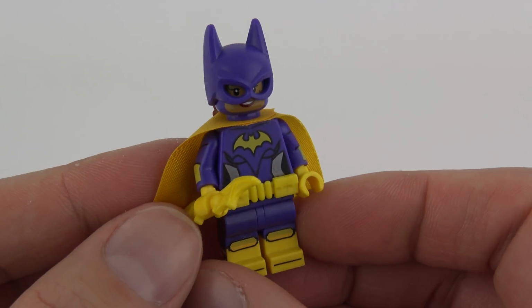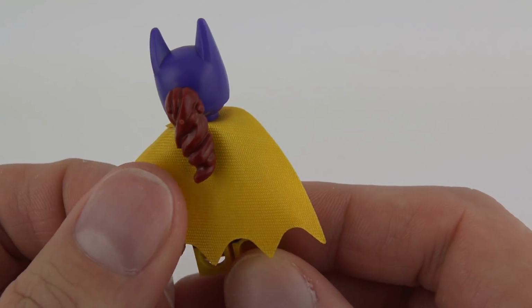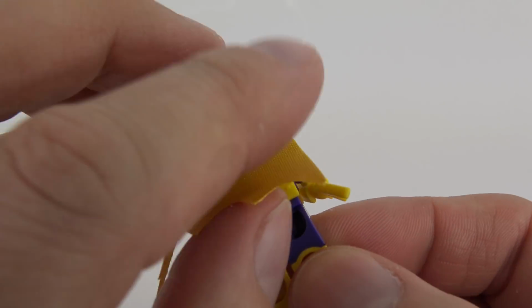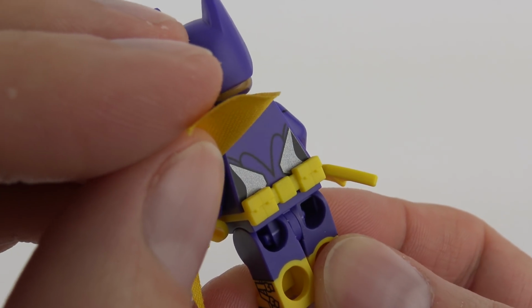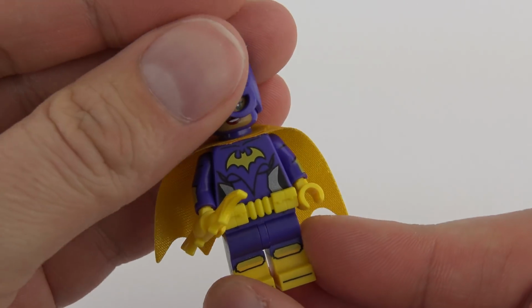Now let's take a look at that cape. It looks very similar to the one Robin wears, except this has got scalloped edges whereas Robin's is straight. It's the same material, this kind of crinkly papery cloak, and the same colour yellow. Underneath we've got a little bit more printing. I'm not going to take the cape off because that would be awkward. We've got some nice metallic printing underneath, and you can see the reverse of the utility belt. So she is a nice minifig, not an exclusive, but that is Batgirl.